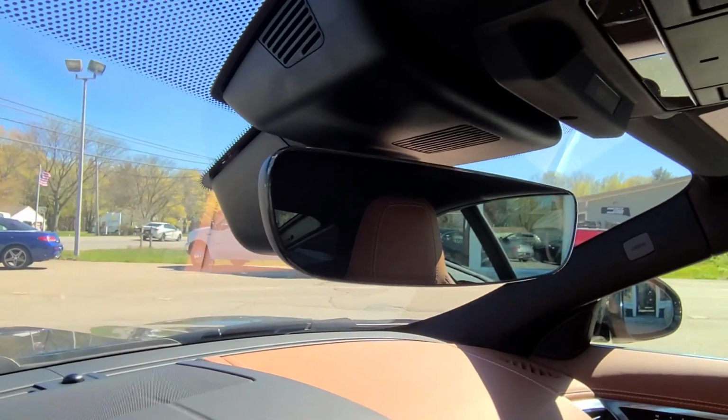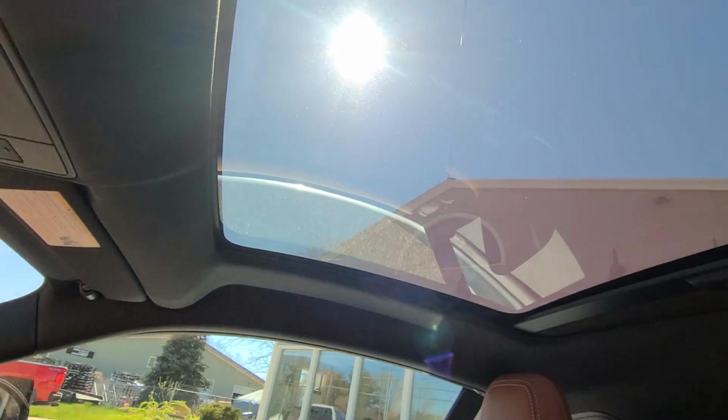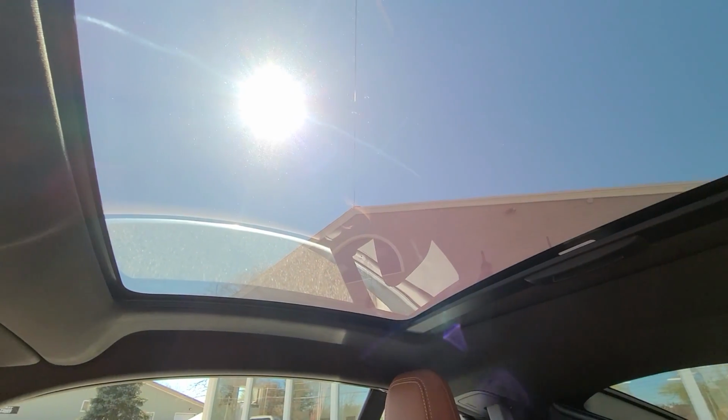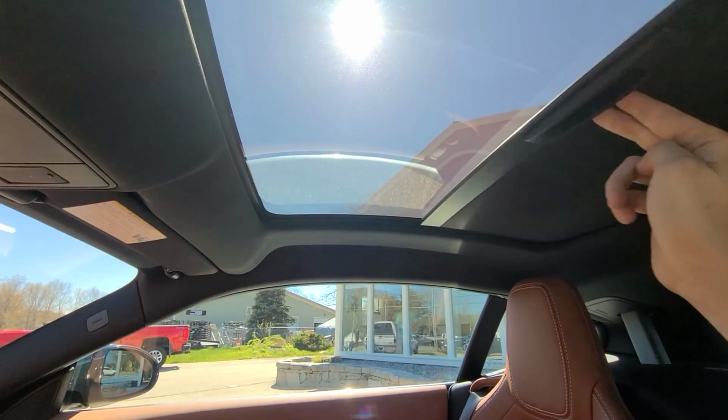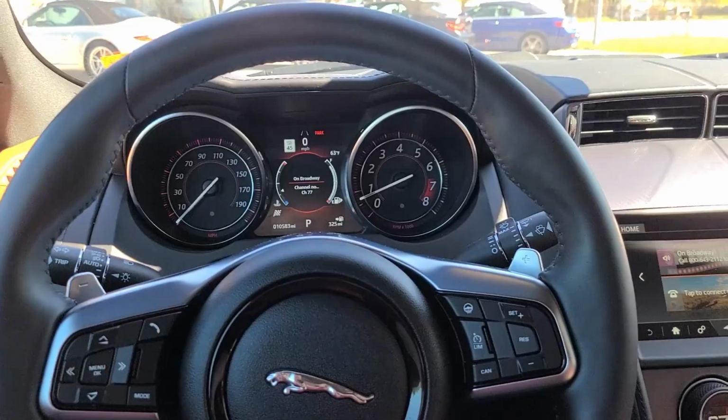Taking a look at the mirror, you'll find it frameless, just kind of a nice touch. And just above my head, you will find a gorgeous panoramic sunroof, which can be shuttered using this shade just above my head, and it can kind of close out the interior. But if you want that natural light, of course, it is an option.